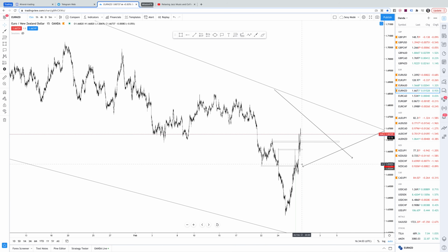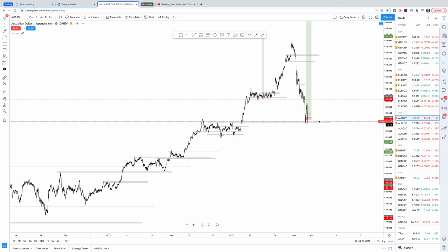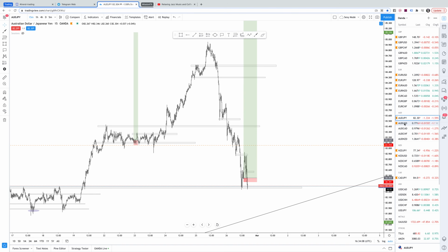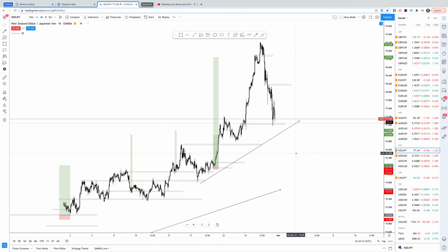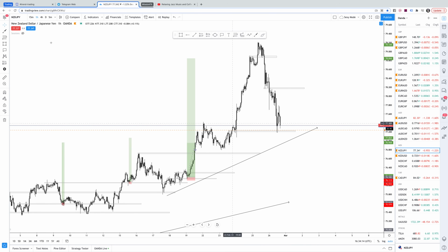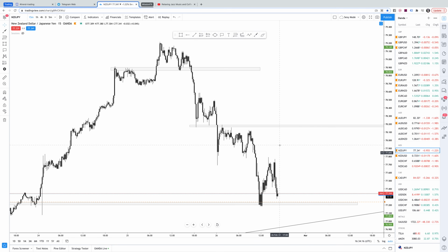I mean, this thing has just been ripping upwards. It's just been nuts. AEJPY, I'm still looking for buys. Still looking for buys on AED USD, just like I shared. New Zealand dollar pairs, I'm still looking for buys as well. This one actually looks like it may be setting up.